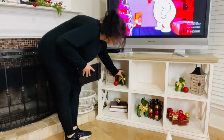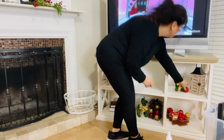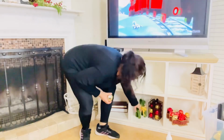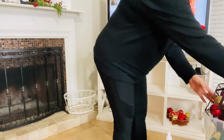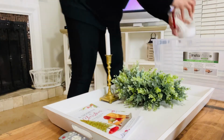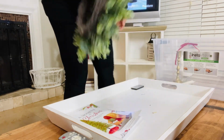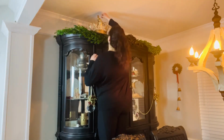You'll notice as I undecorate that I'm leaving some pieces behind, and that's because they're either everyday pieces or I'm planning on using them in my winter decor. You'll have to stay till the end to see if I in fact used everything that I left behind, or did I switch things up once I started decorating. The day that I'm undecorating is actually December 31st, New Year's Eve.